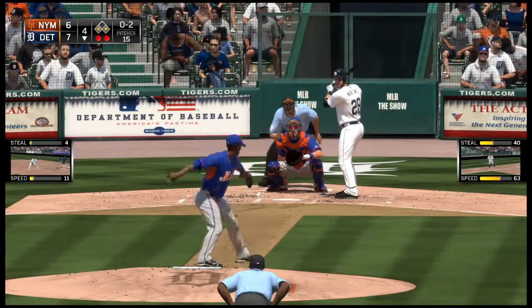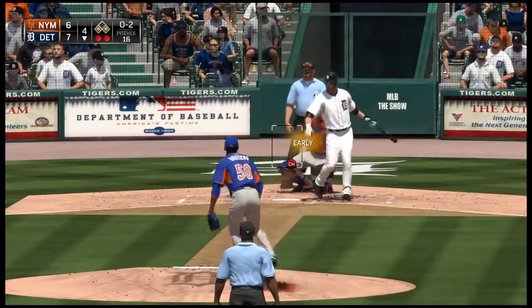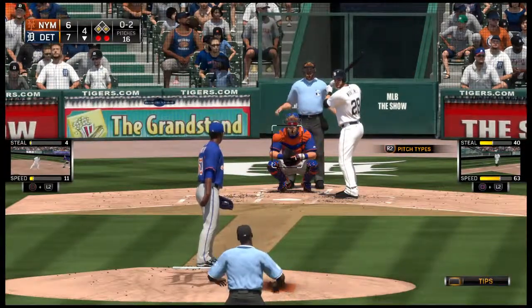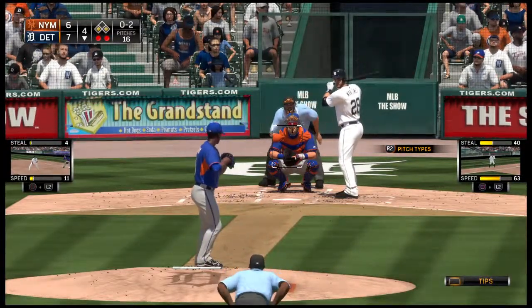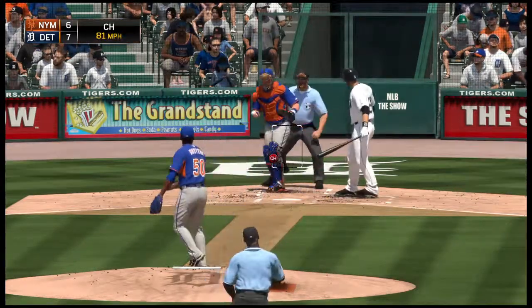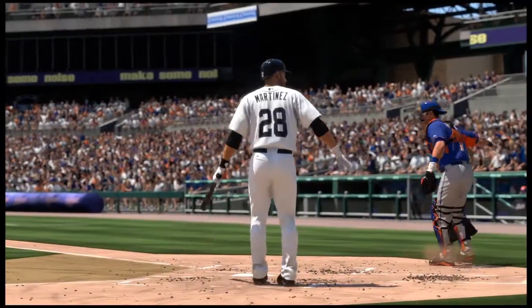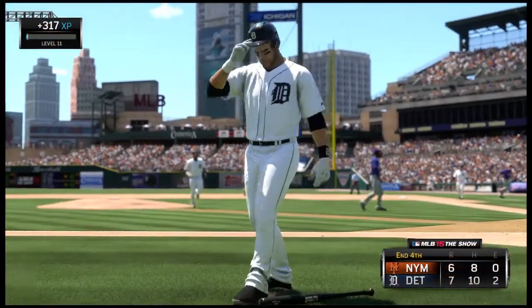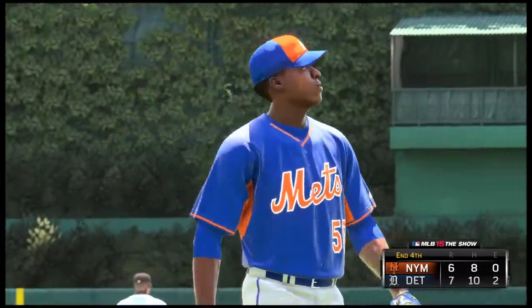Another 0-2 home. And he just manages to stay alive here as he fights this one foul. Here comes another 0-2. Now he drops a changeup on him. Strike three called, and a great pitch there to retire the side. Tigers strand a pair as they still cling to a 7-6 lead.